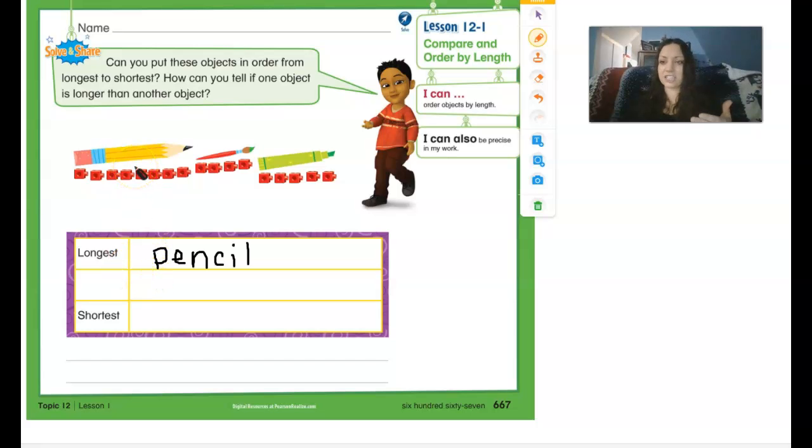What's the next longest? The marker. Very good. Let's try to spell marker. M. Very good. Listen to the sound R. Remember when it says the R sound, what 2 letters is it? It's A-R, very good, like car. A-R, and then K, and then the ending sound at the end. And when we hear that at the end, it's usually what letters? It's usually E-R, very good. Marker, and then what would be the shortest?